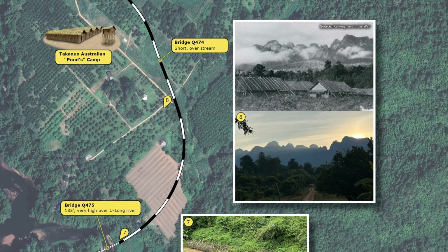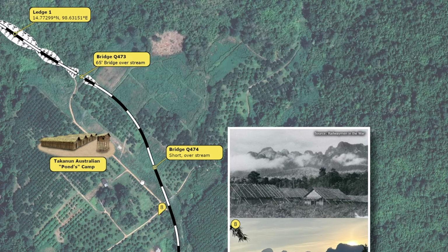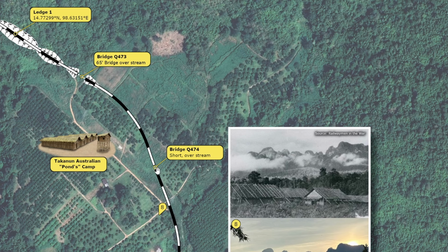Continuing north, there was a short bridge over a stream located here, but there's no trace of it now, only flat level fields. On the west side of the railway, Takanun Australian camp was located here. While the rest of F Force had moved onwards to the Burmese border area, two groups of Australian POWs, around 700 in all, turned around at Konkawita and returned to Takanun and set up camp here, often called Pond's Camp after the Australian commander of the group, Lieutenant Colonel Samuel Pond.